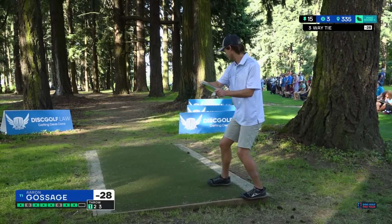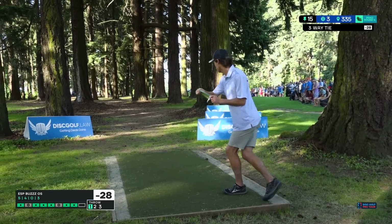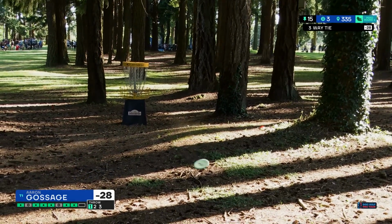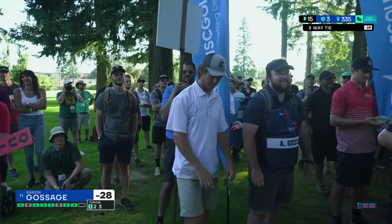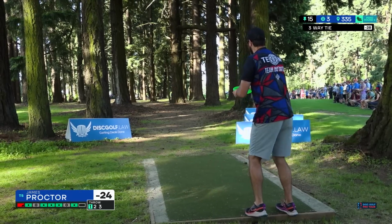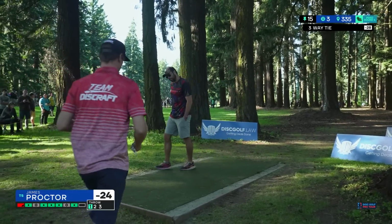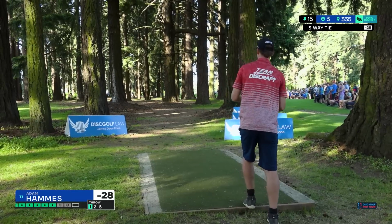Just got to sit back and watch the 2 guys you're tied with and see how they play it. Wow. Man. Wow. That's pretty dang good. Gossage is, yeah, it's incredible. He has emerged, huh, in the last 2 years. And just like we were saying yesterday, the fact that he doesn't throw the flex forehand and park it. You know, like, unquestionable choice, but surprising to me still.